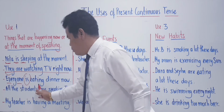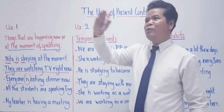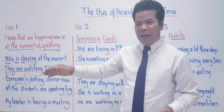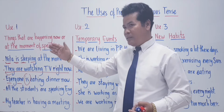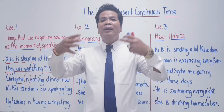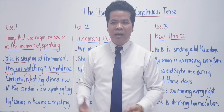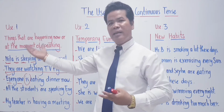All the students are speaking English. For example, I am going to school, and when I am walking along the aisles, I see the teachers and the students in the class, they are speaking English. It means that they are having a conversation in English, they are chatting in English. So the action is happening when I see them.